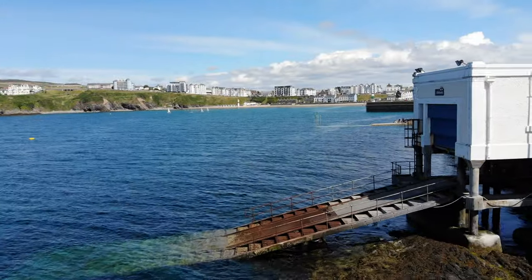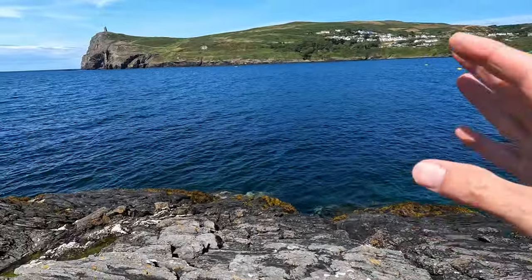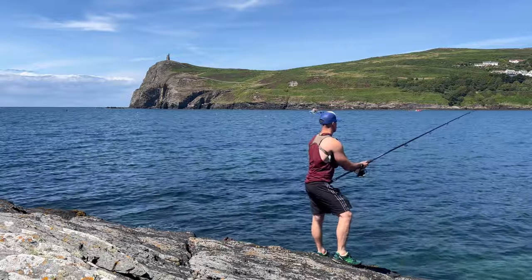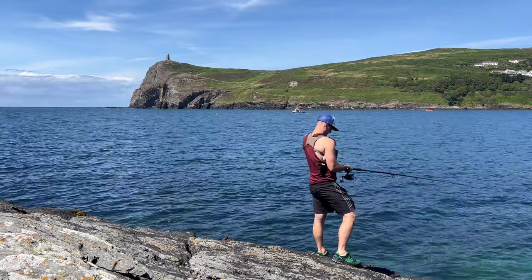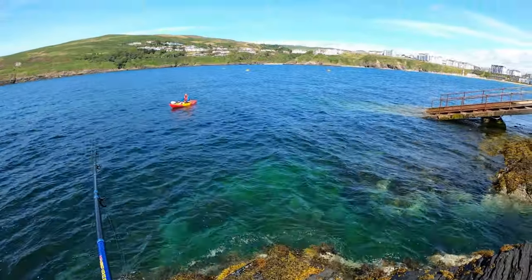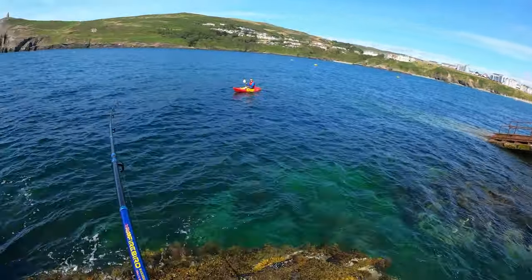I've moved along now, because I didn't see any fish there, to a lifeboat slip off some rocks, so I think this could be a better spot. We've got ourselves the spinner, so let's just see what happens. Well, at least you haven't seen any fish. I'm not doing too bad.